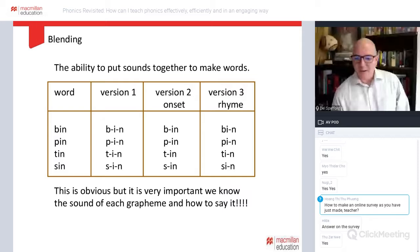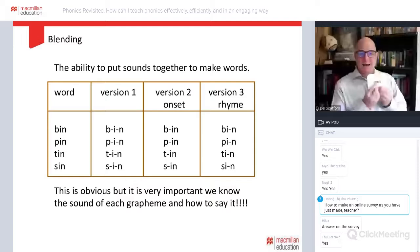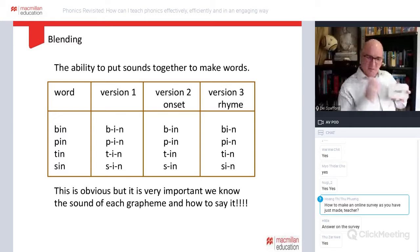So, blending. Literally what it says on the PowerPoint, the ability to put sounds together to make words. So if we look at this one, m-a-t, mat. Okay, so a very simple way of just putting the three sounds together, making one word. Now, version one, the simple way of just segmenting each word into the different sounds and then putting them together.